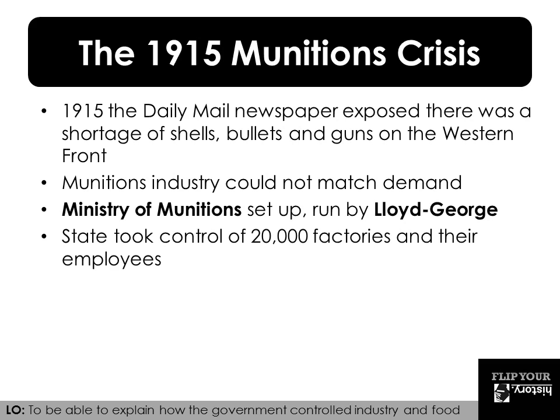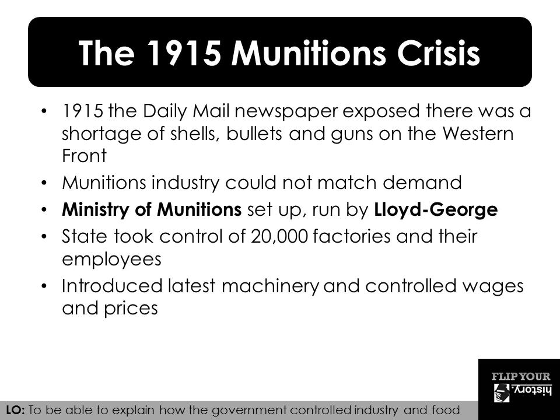Under the Ministry of Munitions, the state took control of 20,000 factories and their employees. They introduced the latest machinery and controlled wages and prices in these factories.